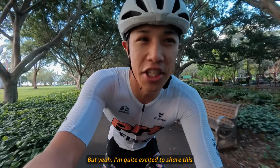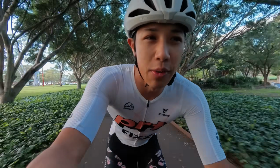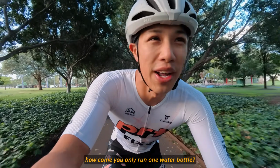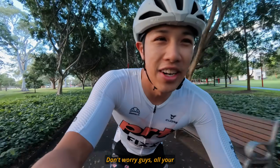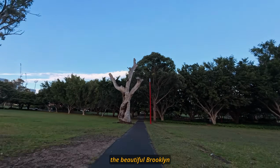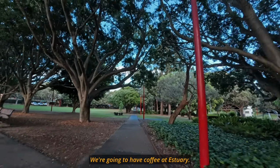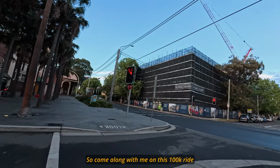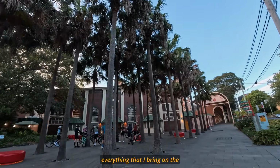But yeah, I'm quite excited to share this because I know a lot of people are wondering what I bring on the bike. The other question I get asked so much is, how come you only run one water bottle? Don't worry guys, all your questions will be answered. In today's ride, we're going to be going 100 kilometers all the way up to the beautiful Brooklyn Bridge. We're going to have coffee at Estuary, and then on the way back, we're going to do Bobbin Head. So come along with me on this 100k ride where I show you everything that I bring on the bike.